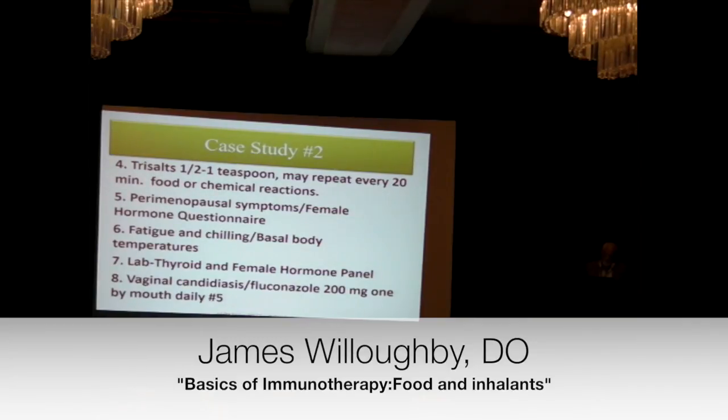I gave her a female hormone questionnaire to further evaluate her female hormone systems. We had her do basal body temperatures because of the fatigue, chilling, and some other features that made me think it might be thyroid. We did thyroid and female hormone panels. We gave her some fluconazole, I shouldn't have said that, for her vaginal candidiasis. And she also, I think, had systemic. She opted not to pay for a stool test.